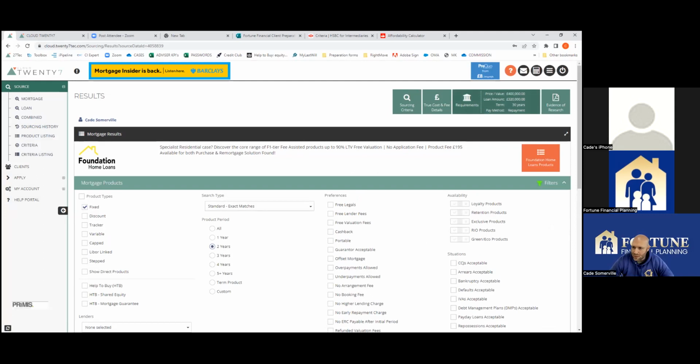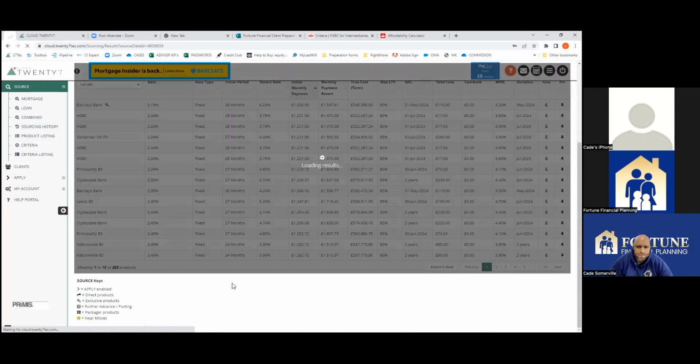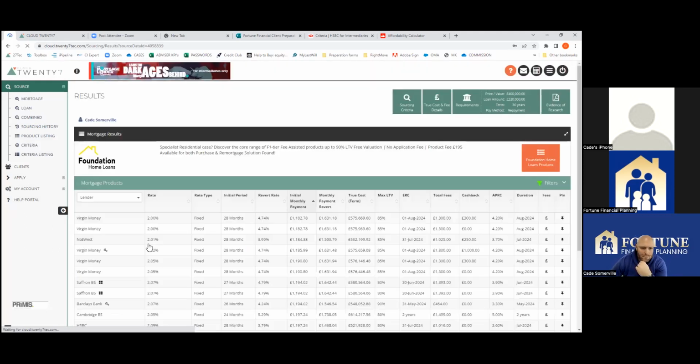So scroll down, hit apply filter. And this is how you should work as an advisor. You shouldn't take the instruction of the client, you know, "I want a fee-free product." Don't get me wrong, you might end up with one, and it might be what's best for him. But at the same time, you're an advisor, and you need to let them understand that there is a true cost. It may be better to take a higher rate with a lower fee, or alternatively, is a lower rate with a fee better? And that's what Kate's going to come on to now.